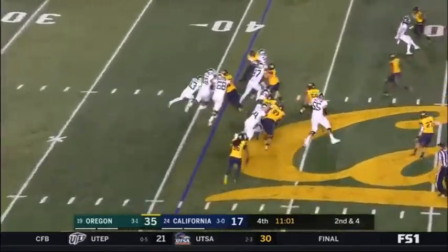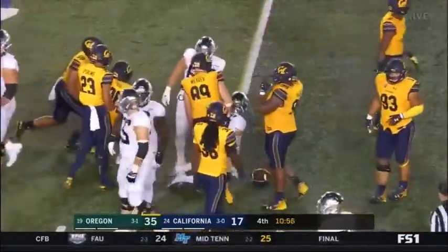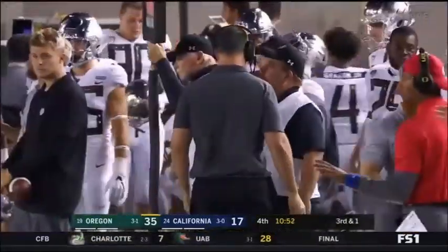They give it to him again. He's saying, Coach, use me. Look at my speed. Well, he's talking to his coach, right? And what's his coach do? Cristobal is an offensive lineman.